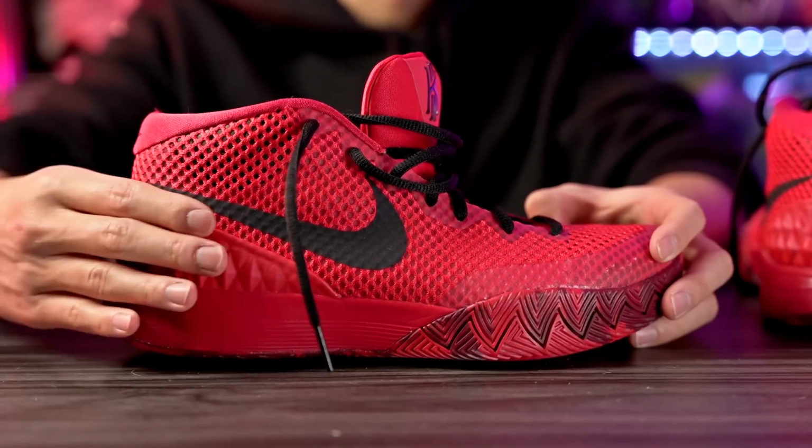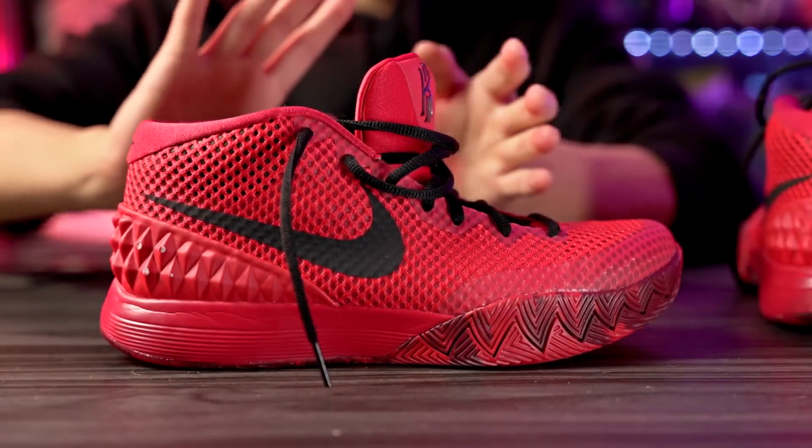But also, support and lockdown in the heel wasn't the best for me. It wasn't like heel slippage, but I feel like maybe there's a little bit of space in this part of the heel, and it just didn't feel completely locked down for me, you know what I mean? So that kind of sucked, but it wasn't a deal breaker. It wasn't something that I absolutely hated. It's just something that I noticed, and it made the shoe a little bit uncomfortable for me.